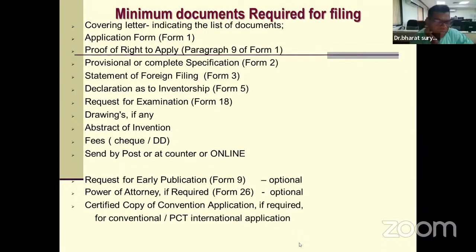You are required to file form 3. Form 3 is required whether you are filing in India as well as in foreign countries. So for how many countries you are filing, the filing data you have to mention in form 3. Form 5 is required for the declaration of inventorship. Like in a paper publication, I will add my friend's name as second author, third author, fourth author. In the same way, if you want to add your friend's name in the patent application, you can use form 5. But in a paper publication we don't have equal rights for the authors, whereas here everyone will have equal rights. Therefore, please keep this in mind before filing the application.